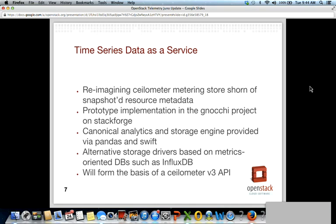And that allows us a lot of flexibility as to how we store this data and a lot more efficiency in terms of the storage footprint and the time characteristics of querying and so on.